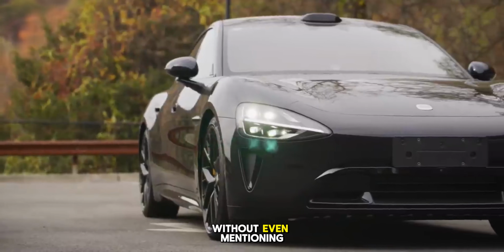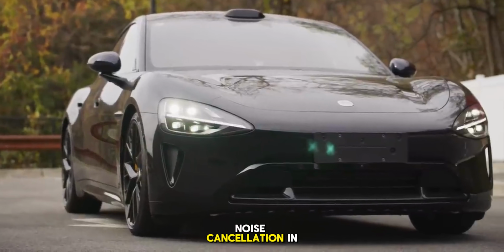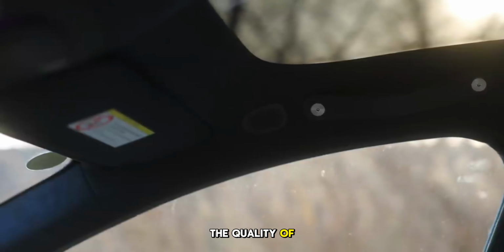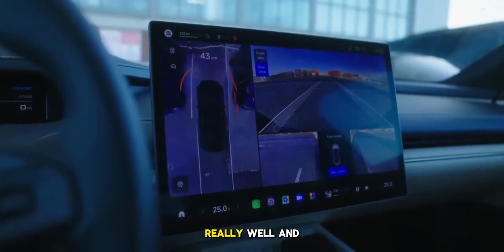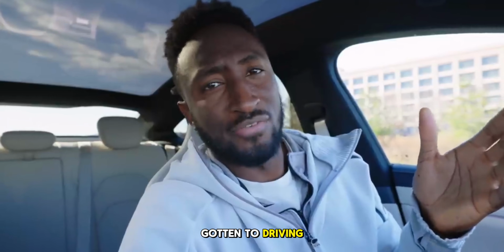All of that is without even mentioning all the little stuff like the active noise cancellation in here, the quality of the speakers, the surround sound, all the other things that the software does really, really well. And I haven't even gotten to driving it yet.